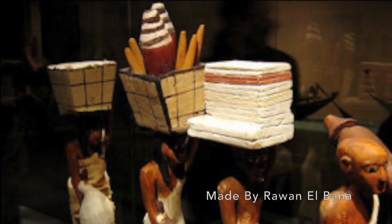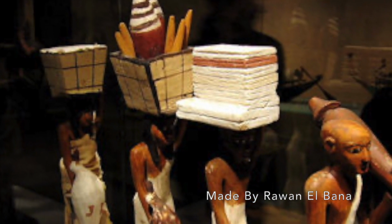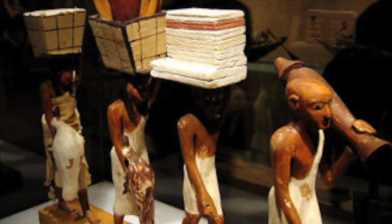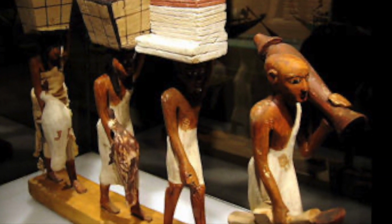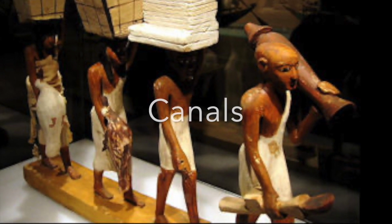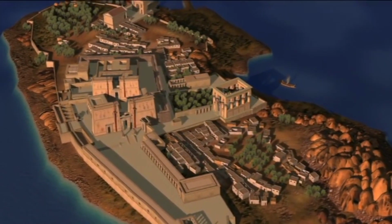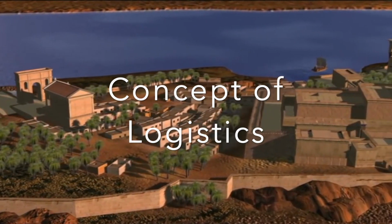It all started when the pharaohs were sick of using their feet to move the goods, or even their king or people. For most of their travels they used transport. The Egyptians built canals and irrigation systems. They didn't make so many roads, but they did have the concept of logistics.